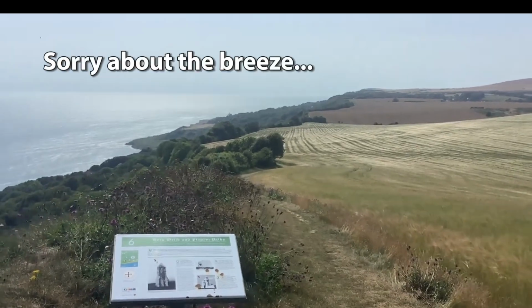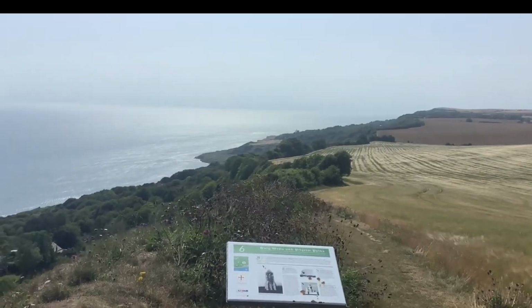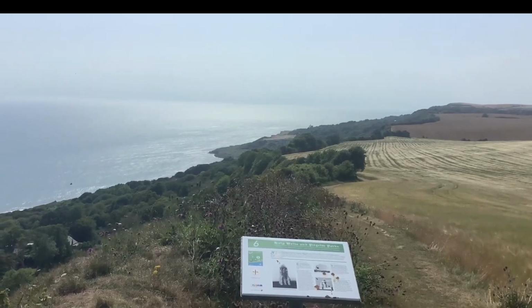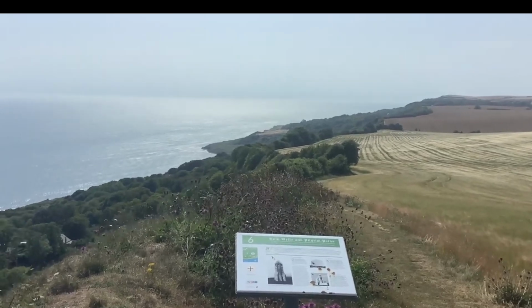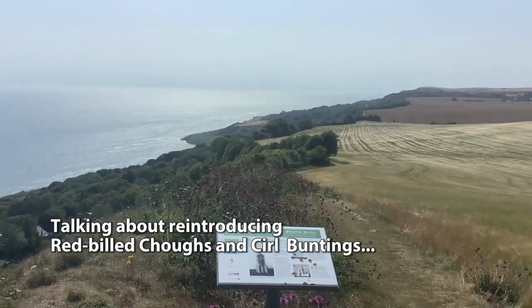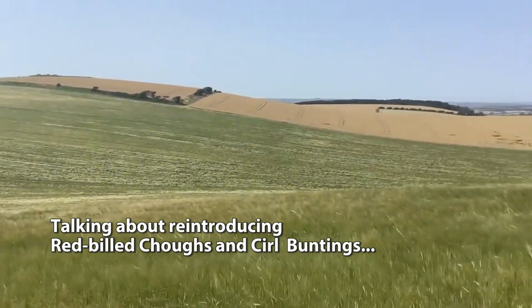Right, we're now at High Hat, currently looking west towards St Catherine's Point, just about to see the lighthouse down in the Undercliff on the coastal cliff top there. Yeah, so I'm going to have a look at this from both a Cirl Bunting and a Chough point of view. So there's a large spring barley field here. This is Dean Farm, some winter wheat over there.